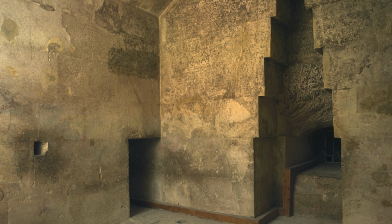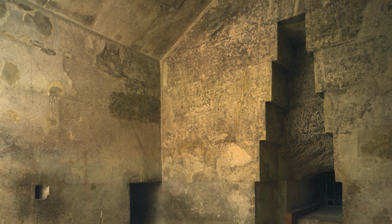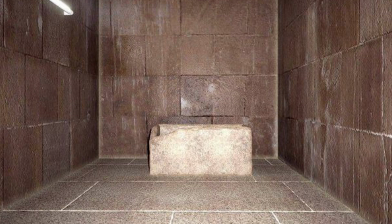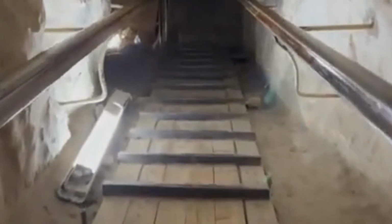The shafts leading to the so-called Queen's Chamber appear to have been sealed off on the inside. Like the king's chamber shafts, the third tomb's openings were sealed up, even though their sacred purpose demanded otherwise. These lead outside the pyramid.